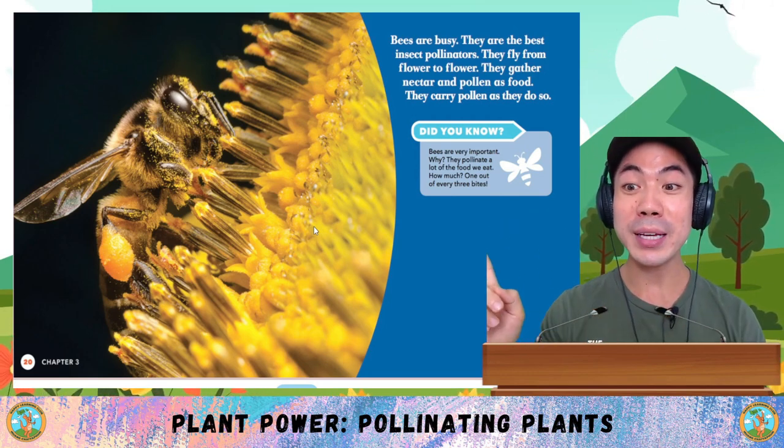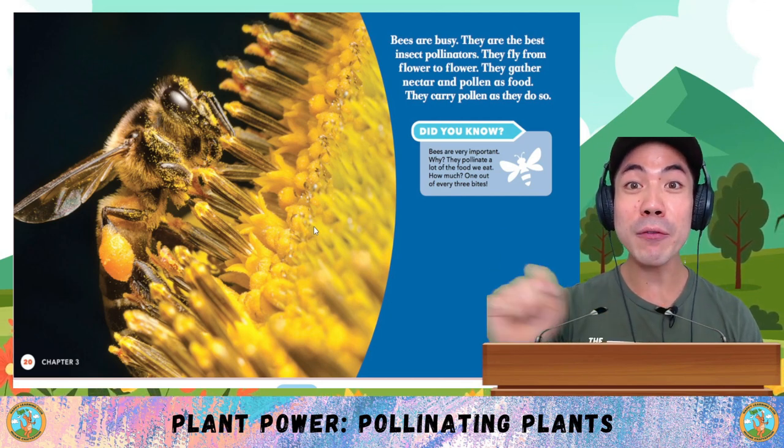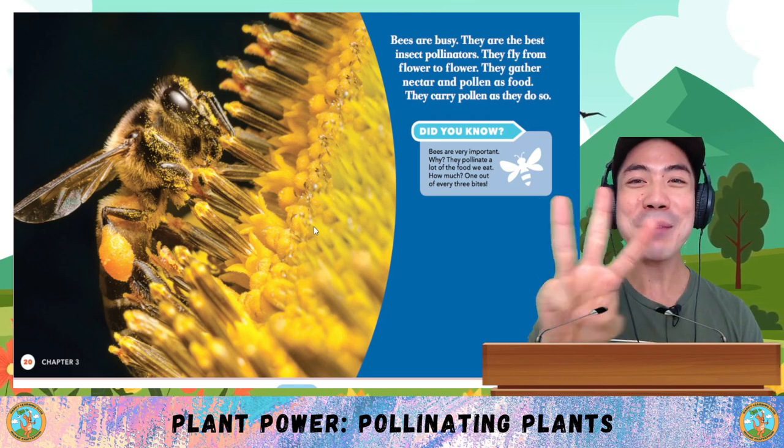Did you know that bees are very important? Why? They pollinate a lot of the food that we eat. How much? 1 out of every 3 bites.